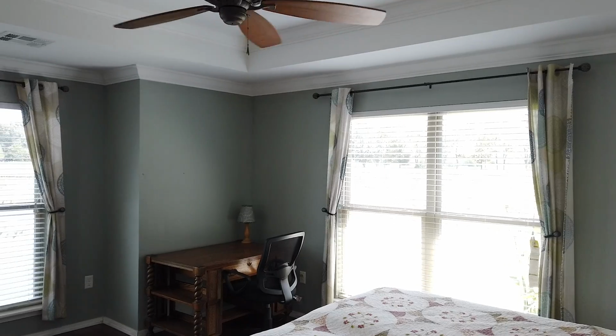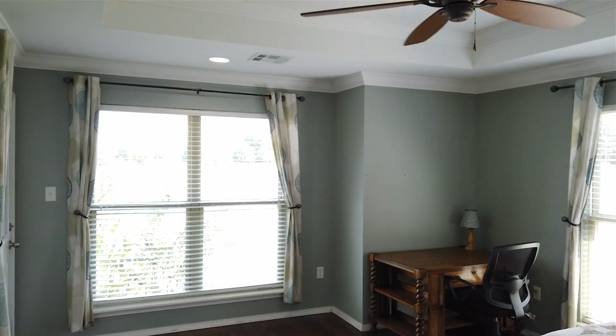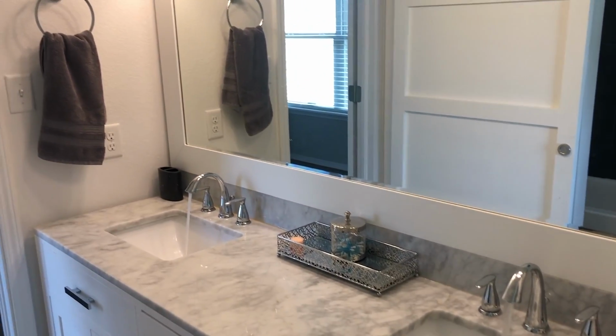The master bedroom is spacious with access to the back patio and also has a very roomy bathroom, while the other two lower level bedrooms are generous in size and share a Jack and Jill bathroom.